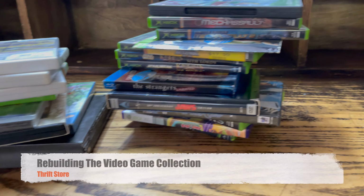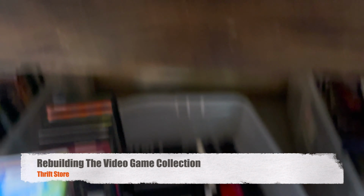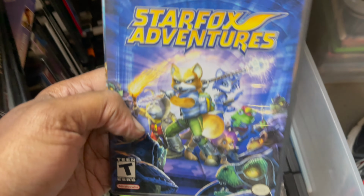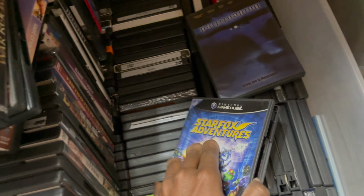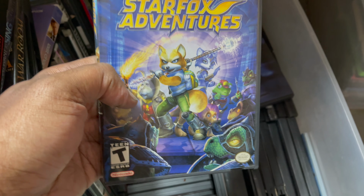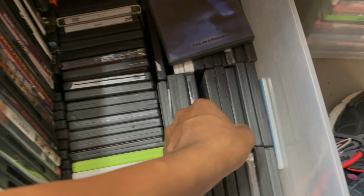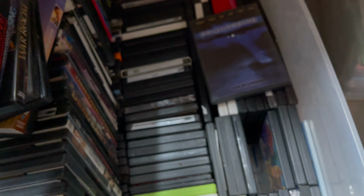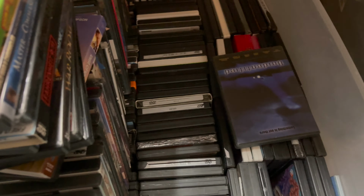Let's go. Okay, so I got here first to look at all these DVDs, right? And I'm finding all these games. And I see this right here. Look at this. Look at that. Look at this. Oh my goodness, I was gonna buy that yesterday. Now, I don't know if that's GameCube, but let's see. Nope. That is crazy. So I got here first, and I'm finding stuff, y'all. Wow.